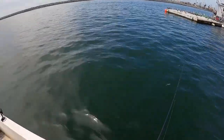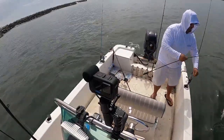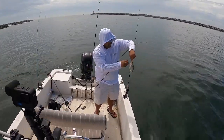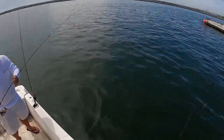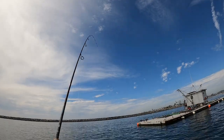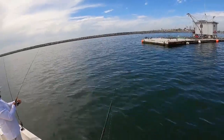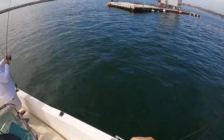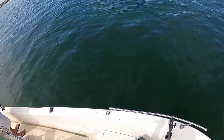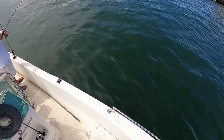All right. I was like right here too. The bite just turned on. Little calico? Little calico. Nice, dude. Little Dugan. And another calico, just every other cast right now on these swim baits. Swim baits seem to be the trick right now. Yeah. There you go. This seems to be another spot. Little guy. Nice little calico. There he goes.